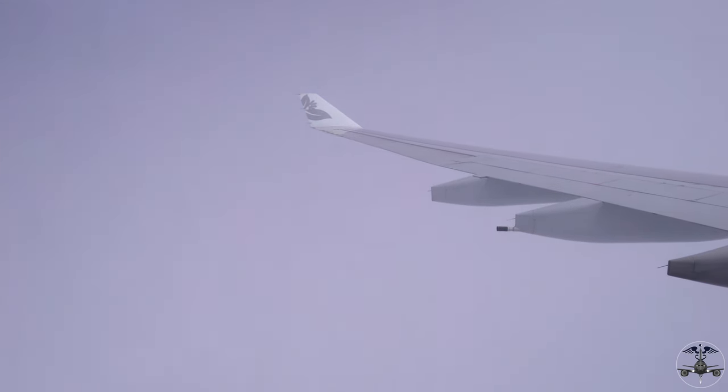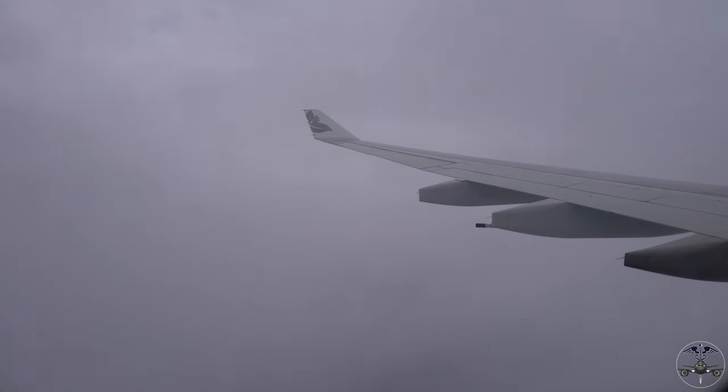Line 51 Heavy, you're 10 miles from the final approach fix, turn right 275, maintain 3000 to establish on the localizer for the LDA runway 26 left approach. Turn right 275, maintain 3000, call established, cleared for the LDA 26 left approach, Line 51. Line 51 Heavy, you're cleared for the LDA runway 26 left approach. LDA 26 left approach, Line 51.